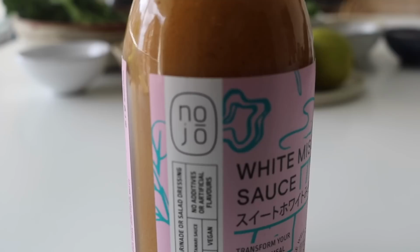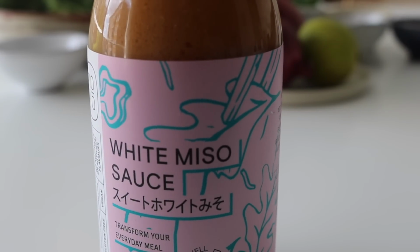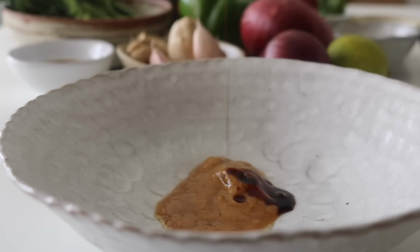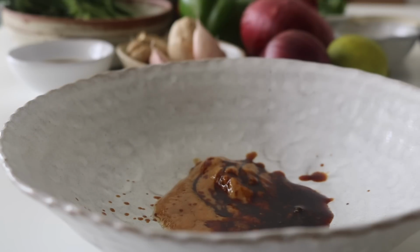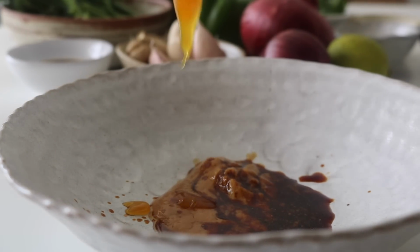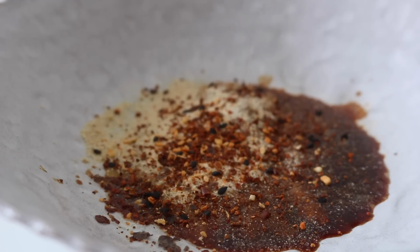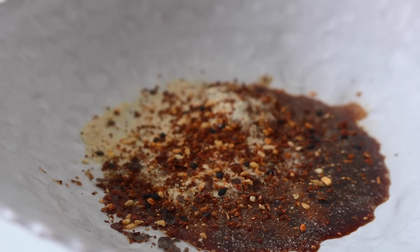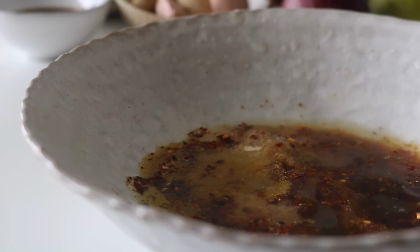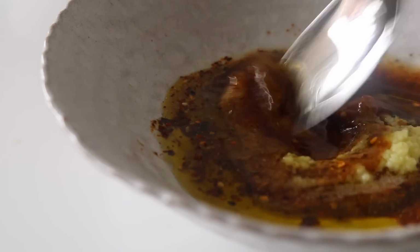To begin, we're going to make the marinade for our salmon. I am using this white miso sauce that I found in a shop, and it is absolutely delicious. So I grabbed my miso paste, miso sauce, and placed it in a bowl along with some tamari. I added in a touch of honey as well, because honey, salmon, miso, flavors, yes. Some garlic powder, some chili flakes, and a little bit of olive oil. Of course, you can use sesame, you can use whatever oil, you can omit the oil, you don't have to add oil. Followed on by a good squeeze of lime juice, and I added in plenty of fresh ginger, and I just mixed everything well.